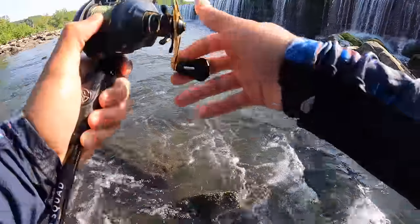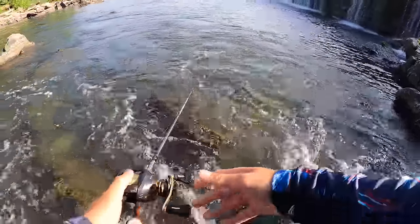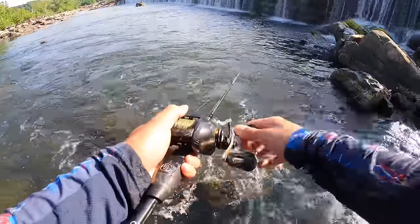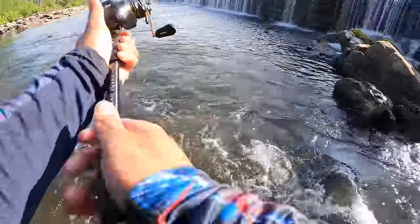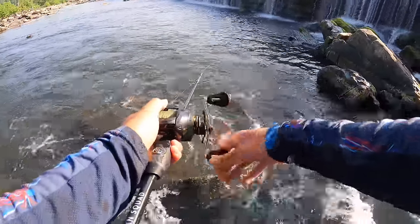Oh yeah. Come on, fish. Something be over here. Oh, just got chased. I just got chased. First cast under the fall. Oh, thump. I got hit again. Come on. All right, something's here, guys. Something's living under here. This could get real juicy in just a second.